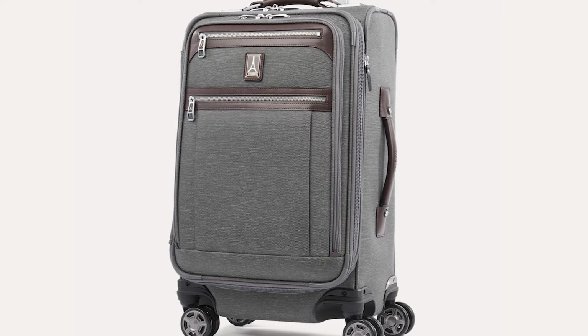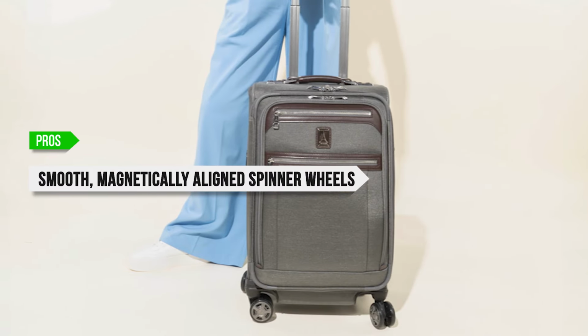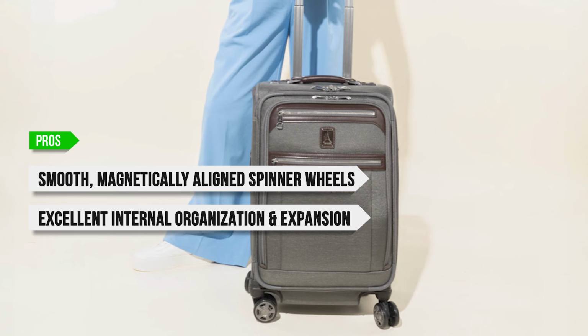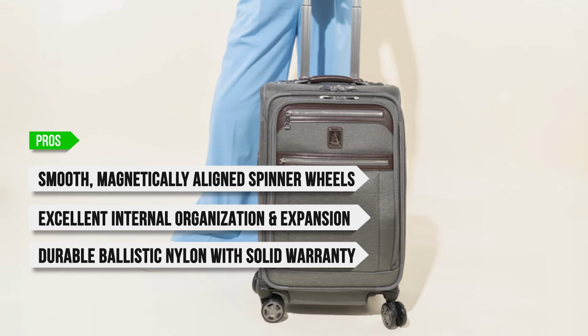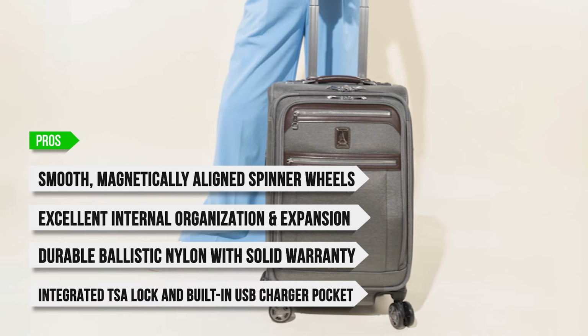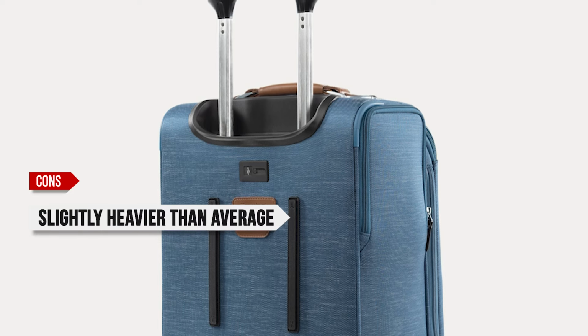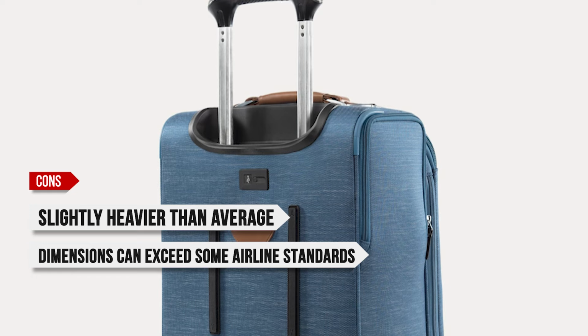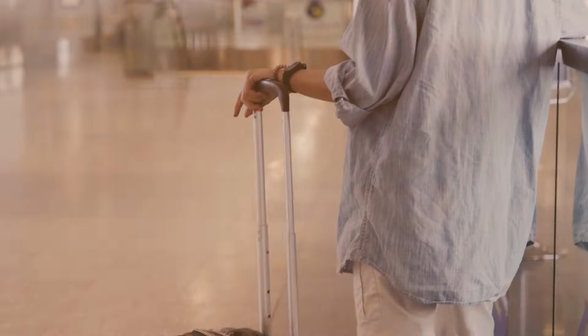To sum up, what I like is the smooth, magnetically aligned spinner wheels, the excellent internal organization and expansion, the durable ballistic nylon with a solid warranty, and the integrated TSA lock and built-in USB charger pocket. On the downside, it's slightly heavier than average, its dimensions can exceed some airline standards, and the external pockets are easy to overstuff.